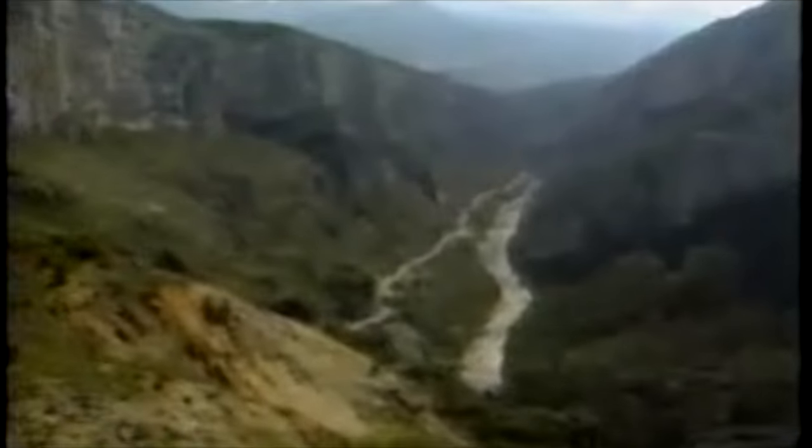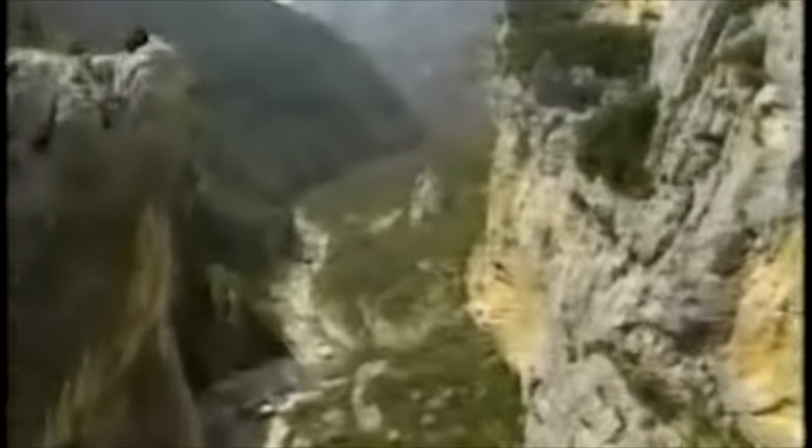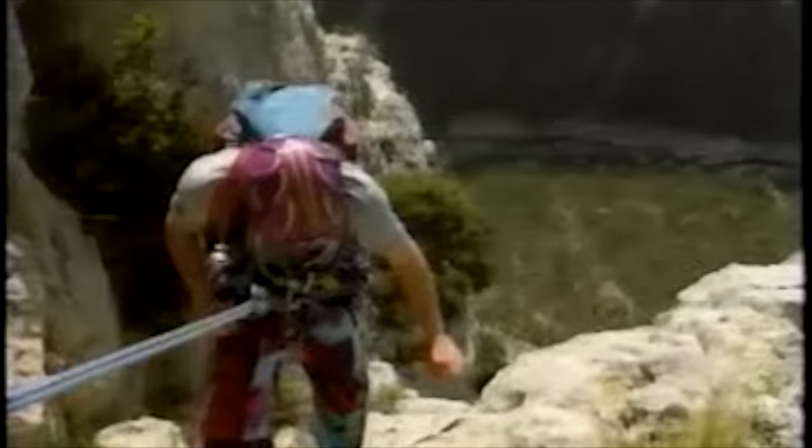They call it France's Grand Canyon, the deepest canyon in Europe. The Gorge du Verdon winds majestically through some of the loveliest countryside in the south of France. The French come here to climb the mountains, raft the rivers, swim, fish, and hike. But there are a couple of other adventures that are a little more challenging. Are you ready?